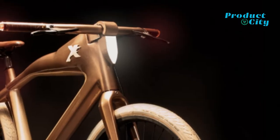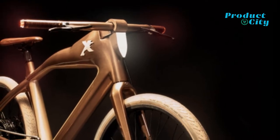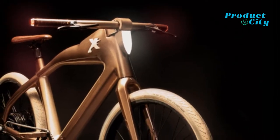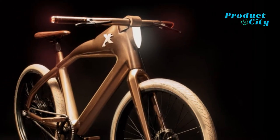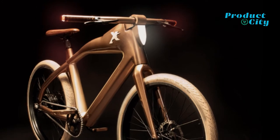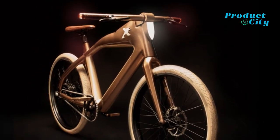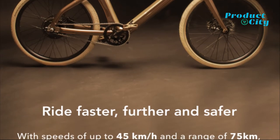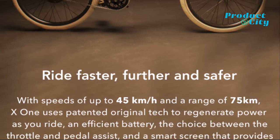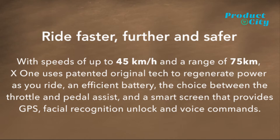Feature highlights. Ride faster, further, and safer. With speeds up to 45 kilometers per hour and a range of 75 kilometers, X One uses patented original tech to regenerate power as you ride. An efficient battery, the choice between the throttle and the pedal assist, and a smart screen that provides GPS, facial recognition, unlock, and voice commands.